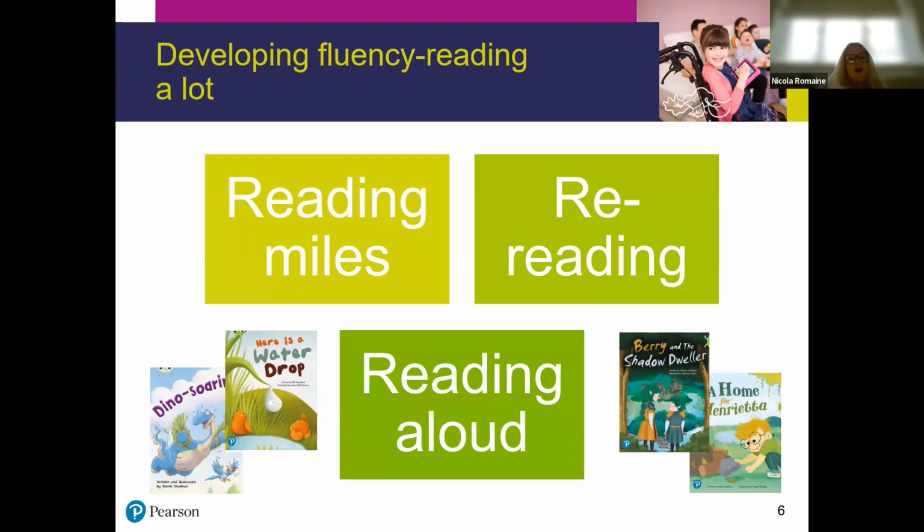So there we have reading miles, rereading and reading aloud. These three aspects are really prevalent in the reading framework as well. For all children, reading a lot is the key to developing fluency. And this means it's a good idea to provide a lot of different kinds of reading materials for them to choose from. So favourite comics and picture books, stories you've already read aloud to them, which you give to them to have a look and explore themselves, non-fiction books on topics of interest, and easy reading page turners. Almost any book that a child is motivated to read will help them to gain reading miles and develop fluency.